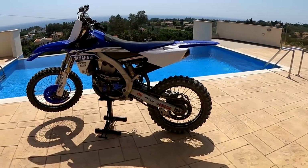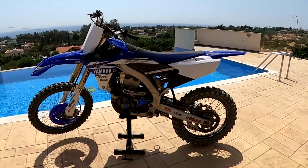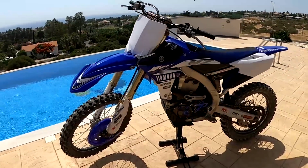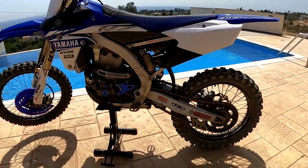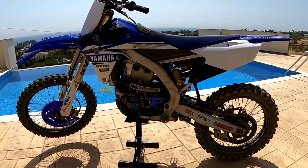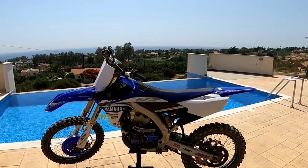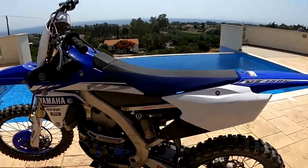What's up, team? Look at that man's dream. Look at that beautiful bike, man. That thing is sick. Let me tell you that. 450 cubic, brings 60 horsepower. I don't know, maybe 100 kilos, 120 kilos. This thing is crazy. This one is crazy, guys. Let me tell you that.